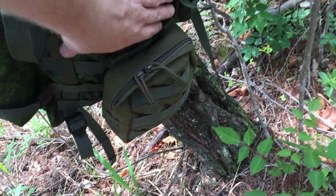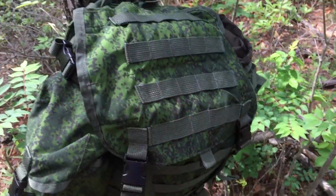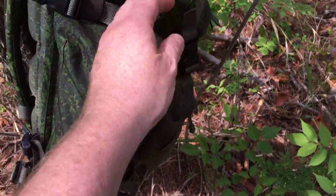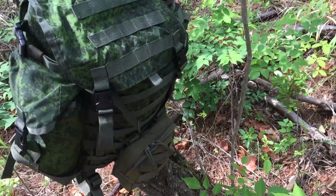Lots of webbing. 9 rows of webbing across here. You've got 5 rows across. Fine with me. The pockets are deep. They do a really good job of holding my gear. You've got these little sides. I like this. Yeah, I'm satisfied with this.